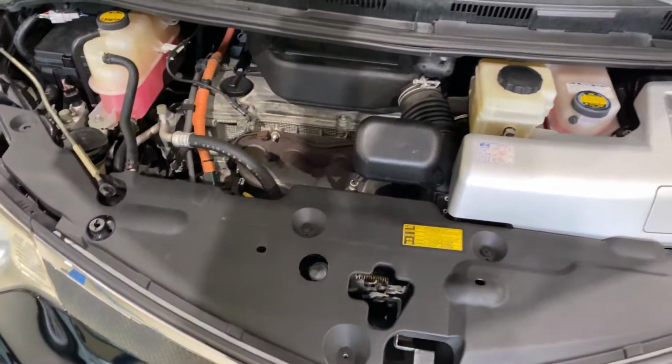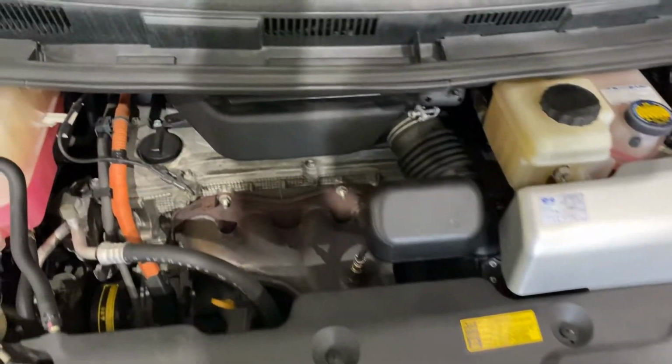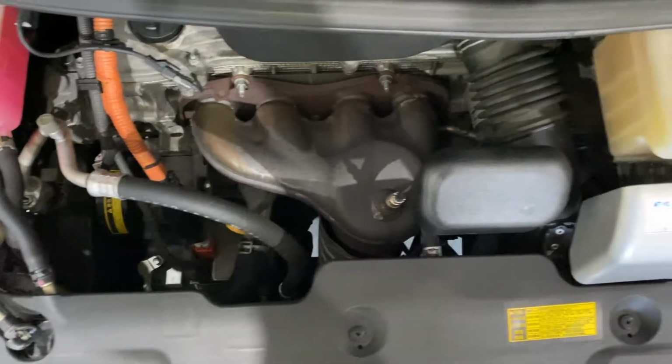Okay, under the hood, it's a Toyota engine and hybrid system. It's pretty clean.